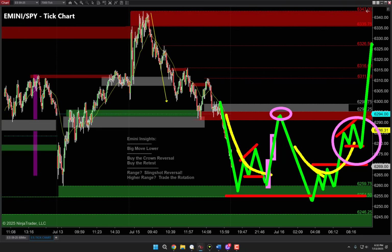Now, I want to talk about the second trade, the slingshot reversal, which if you know these, you know why I love those so much.